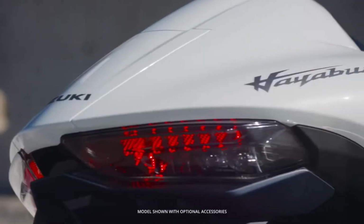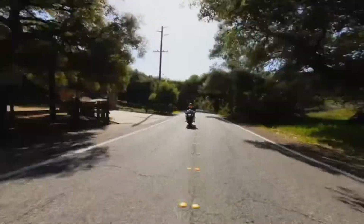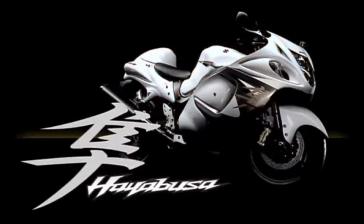The MCN senior road tester at the time, Adam Child, wrote, "The word legendary is overused. So is iconic. But both typify Suzuki's Hayabusa." It was quickly hailed as the rebirth of a legend.